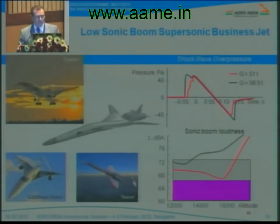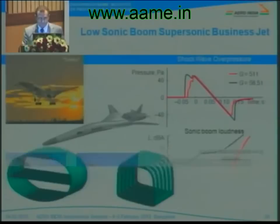And just as an example, the sonic boom for this aircraft, with a weight of about 50 tons, is about 15 Pascal. And if you look at the first generation supersonic jets like Concorde or Tupolev, they had almost 10 times higher sonic boom. So you see the progress we made in terms of technologies and aerodynamic optimization. So it's really big progress.